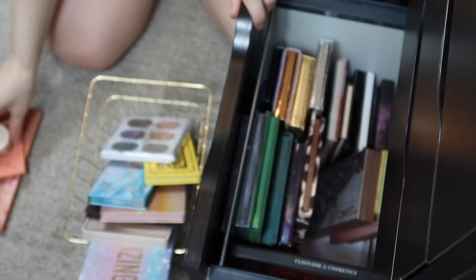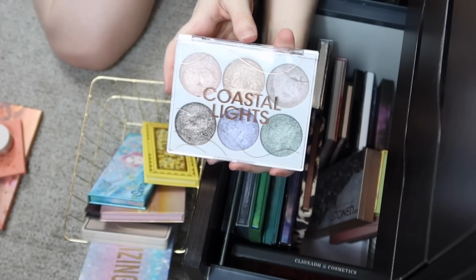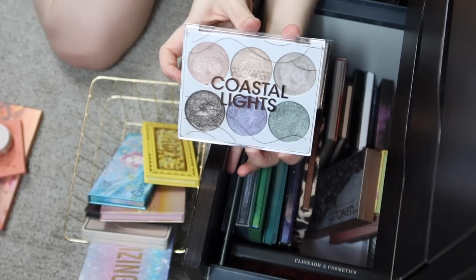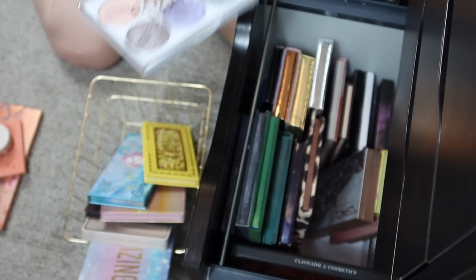So far I'm keeping a lot of these in. I am going to put Flower Coastal Lights away. I do feel like I've finally gotten some good use out of this. I really feel like I've gotten to know this palette better, even though I've had it for over 6 months. I had barely used it up until just recently, so really enjoying that, but I'm gonna put that one away.